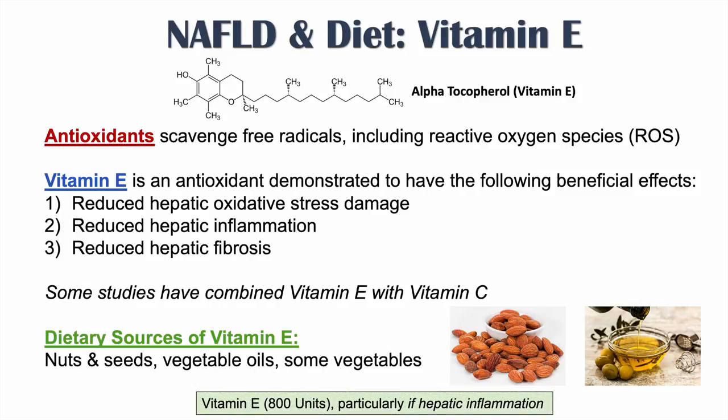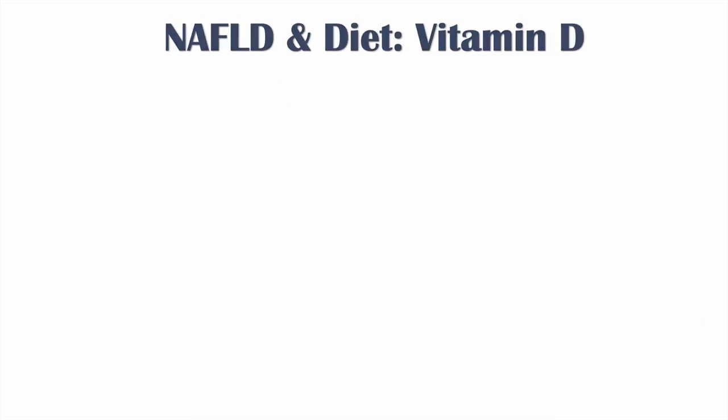And it's used particularly when there's actually hepatic inflammation. So when the liver has been inflamed or is currently inflamed, vitamin E can be used at that time. So 800 units of vitamin E. So the next vitamin we're going to talk about with regards to non-alcoholic fatty liver disease is vitamin D.